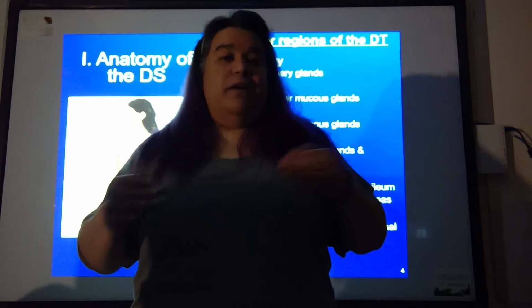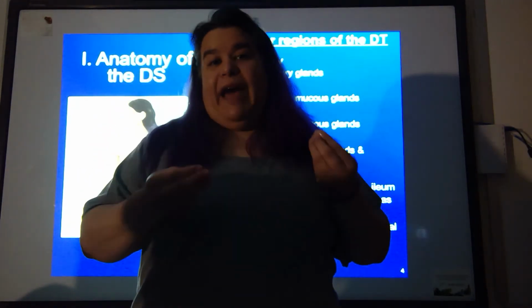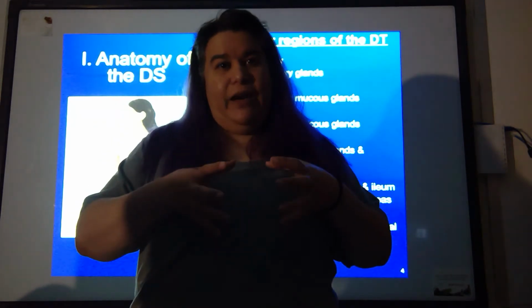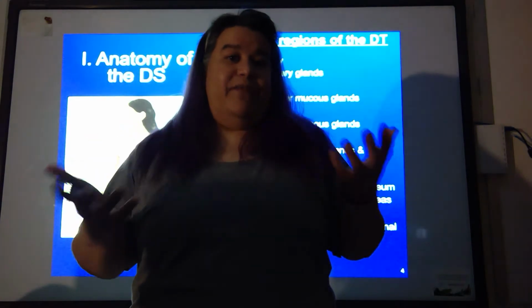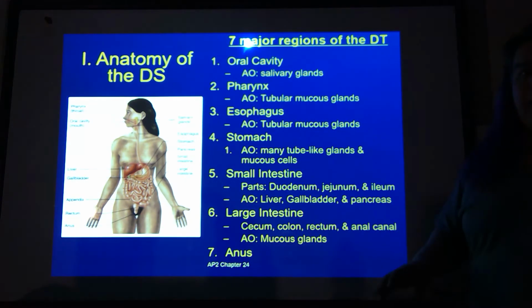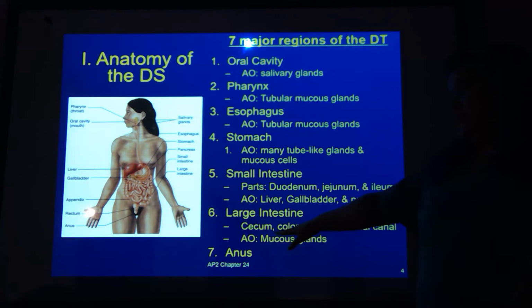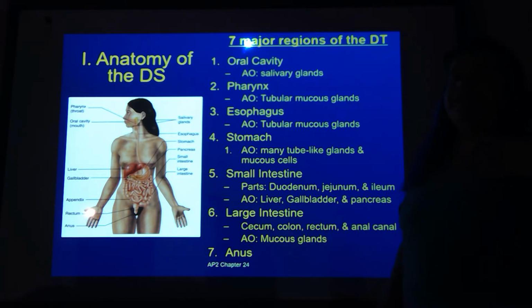I'll admit all of that happens right at the beginning of the small intestine, but the fact that those products are being put in there is still cause for it to be an accessory organ or a set of accessory organs. In the large intestine, you also have several regions. You've got the cecum, the colon, the rectum, and the anal canal. Now, all of these, as far as accessory organs go, it's mucus glands.